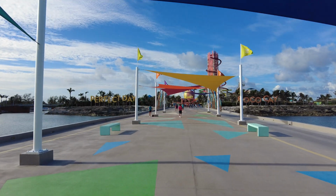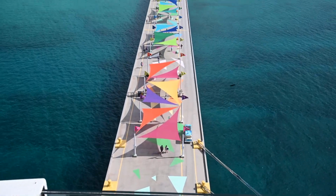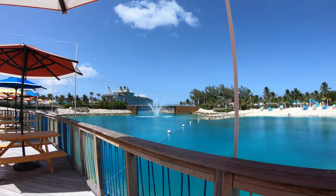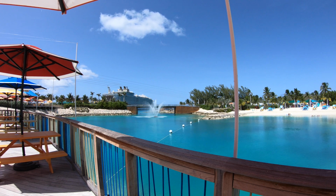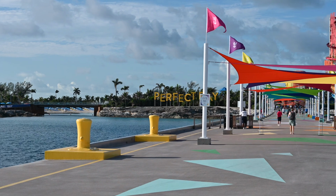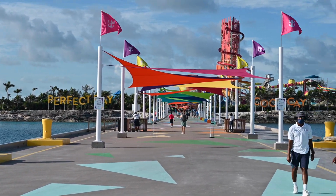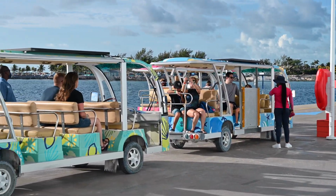Thank you. So let's look at arriving and getting around the island. With the renovation that was done in 2019, there's no longer a need to tender. The pier is large enough to accommodate even the Oasis class ships. There's some shade on the pier, so if you walk, it's not too bad and it doesn't take too long. There are carts to take you from the ship to the end of the dock if you'd prefer that, and at the end there's some live music to welcome you.